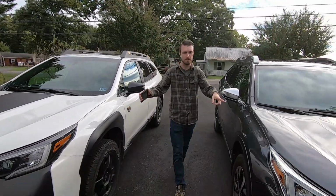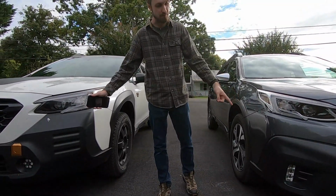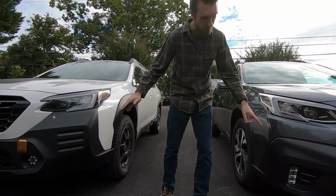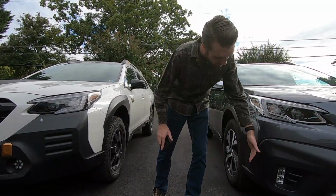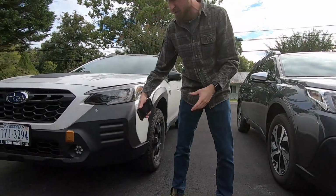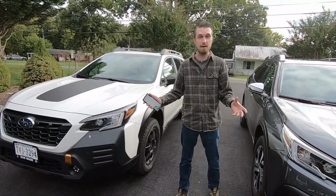If we go back up here to the front, both have the steering responsive headlights, but when you look down at the fog lights, they are both LEDs, but there is a difference between the two, not only in placement, but this one is more of an up and down thin kind of fog light. And then over here is a much more circular pattern with a bunch of little pods within it. And it is very, very bright.